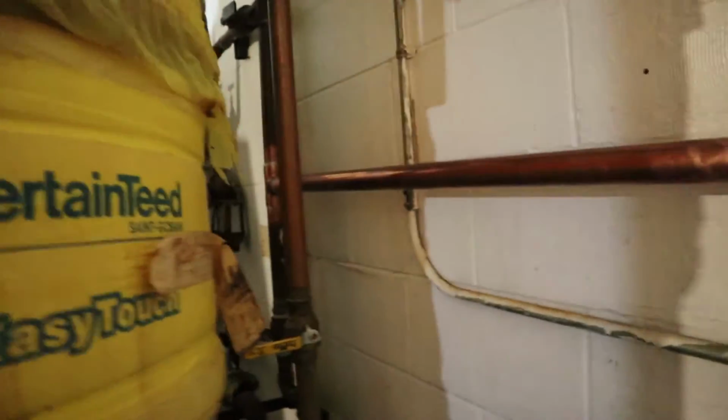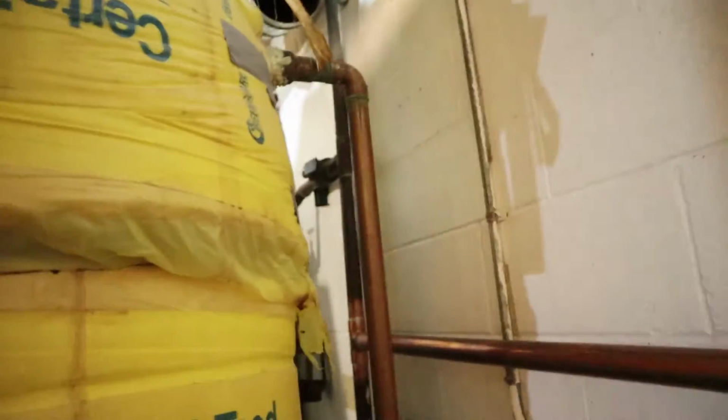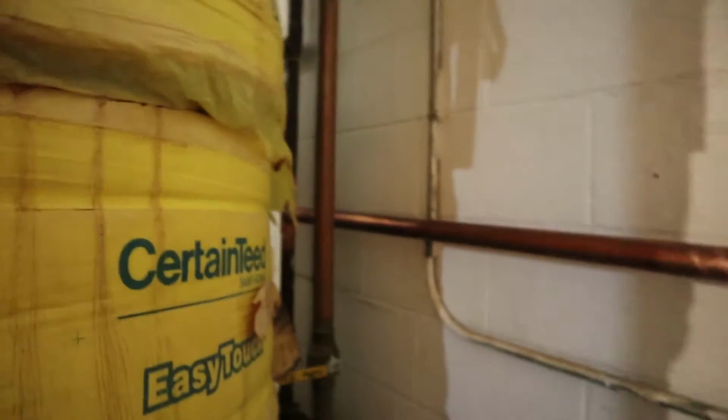So basically, we just created an H. I mean, there's the shutoff way over there. You can barely see it. There's the water coming in up there. Comes down. It goes up there to that line. Now don't criticize. These pipes were here before I got here.